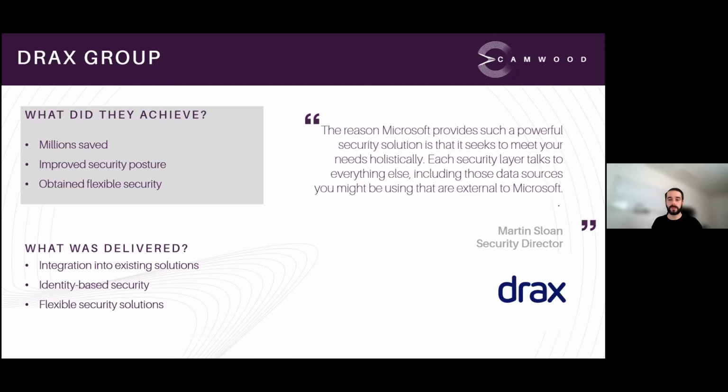What they were able to do was stand next to Microsoft 365 and leverage the investment they'd already made within Microsoft 365 to rip and replace what they already had in place with the Microsoft 365 security solutions that were available to them.